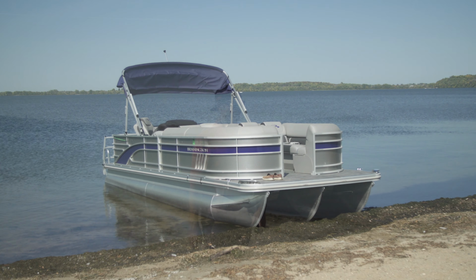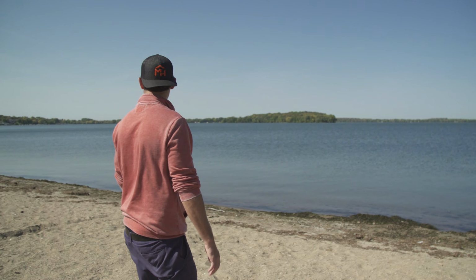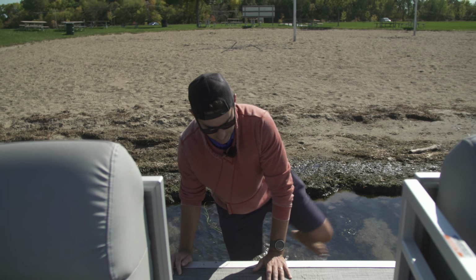So here we are at the beach. It's great. Run your boat into the sand and just hang out for the day. Like, what's better than that?